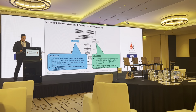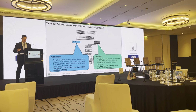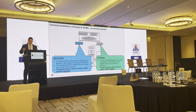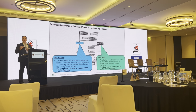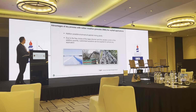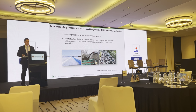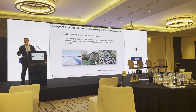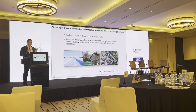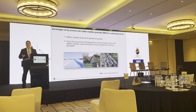In the dry process, the additivated rubber granulate is dosed directly into the asphalt mixing unit during asphalt production. So the dry process is used to produce rubber modified asphalt, not bitumen, but asphalt. We are modifying our whole asphalt. So what are the advantages? A great advantage is that the dry process is possible at all asphalt mixing plants. It's no problem. Due to the free choice of the base bitumen and the variable control of addition quantity, customized solutions can be supplied for almost any application.